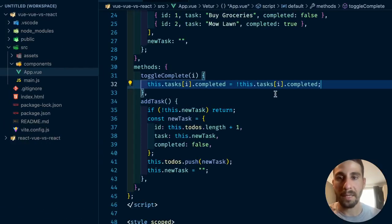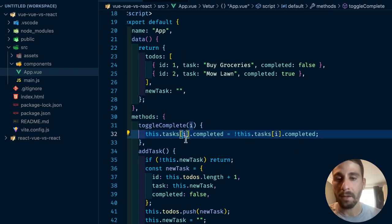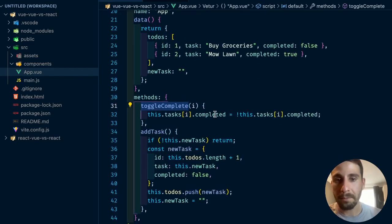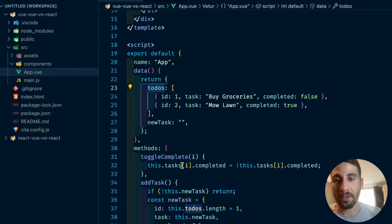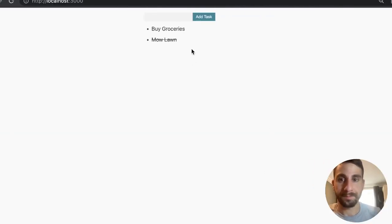And it didn't. Let me see what I did wrong here. So we have this.tasks at index i.completed, okay, that's what we named it, equals the opposite of itself. All right, so maybe I have a typo here. Let me take a look at what the issue is. So good for you if you caught the error here, but this array is called todos, not tasks. So that's what the issue is. So let's just rename that. And now we should be good. There we go. So everything's working as expected right now.